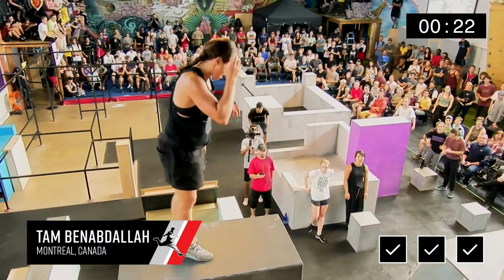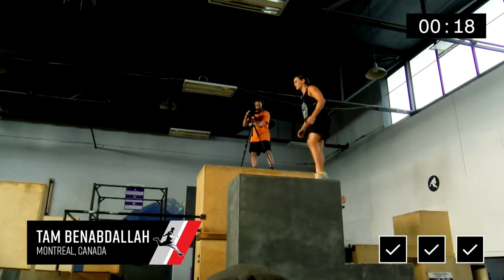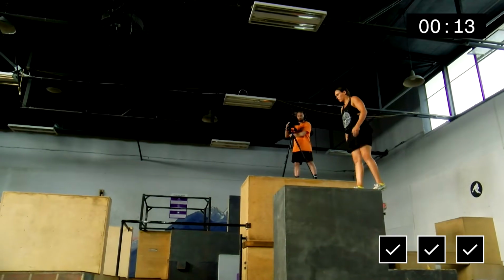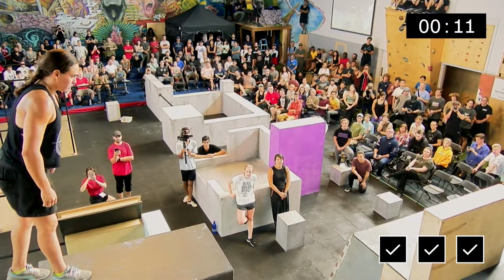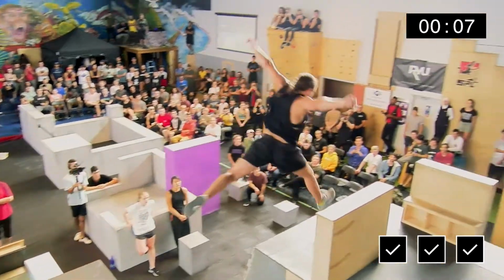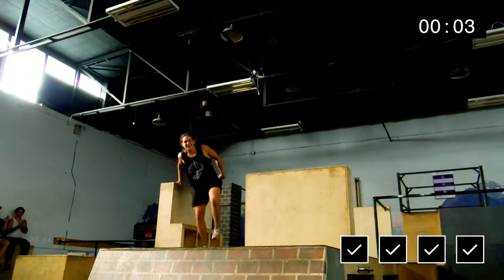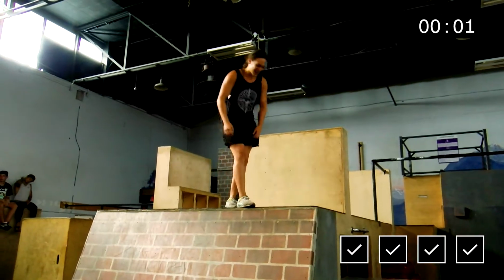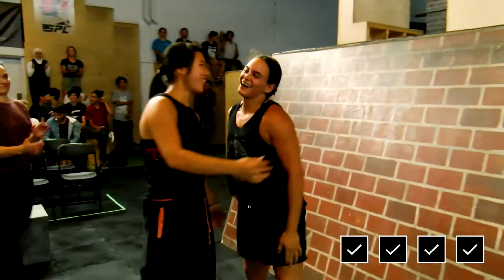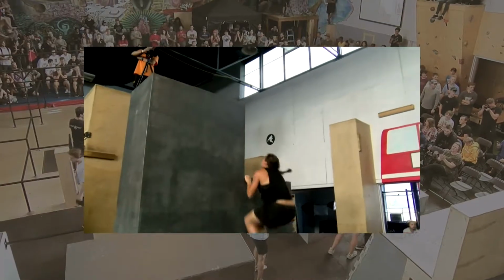Making her way up to the strides. This has a big fear factor because you're up high, and the first ledge is very small, going parallel with the ledge you're standing on. Super clean. And just inside the buzzer. Decides not to go for that Kong precision. Doesn't really have time for it anyway, but a really solid run from Tam.